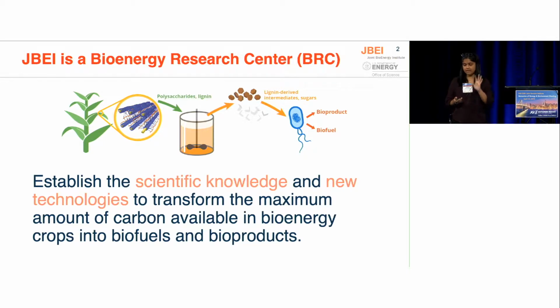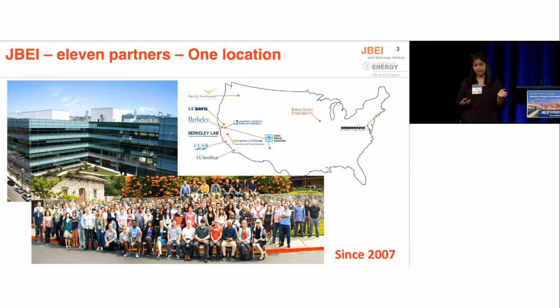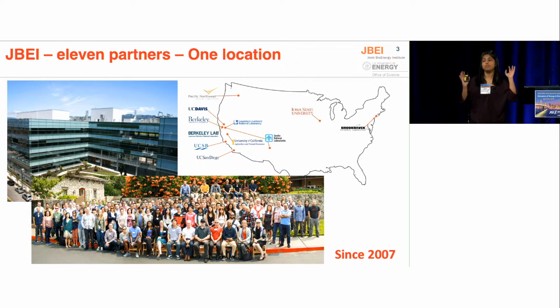Okay, so that's our sort of overarching mission. And we have 11 partners. They're spread across the country, but more than 90% of us are all co-located on one floor of Emory Station East, which is a branch of Lawrence Berkeley National Lab, just across the bay in Emeryville, if you should ever come and want to visit us. And we've been there since 2007. So the work that I am presenting is a small wedge of what these 200-odd people have done across more than 10 years. So it's really a very, very small portion.